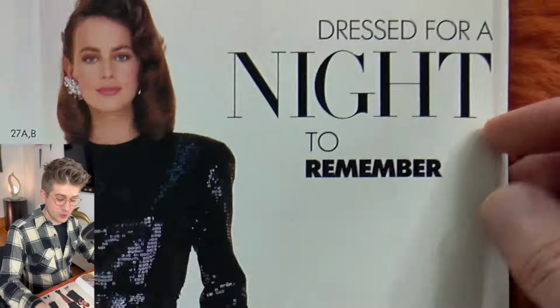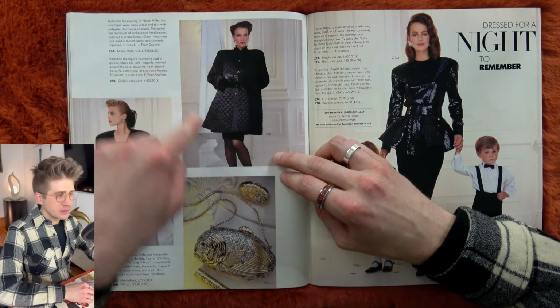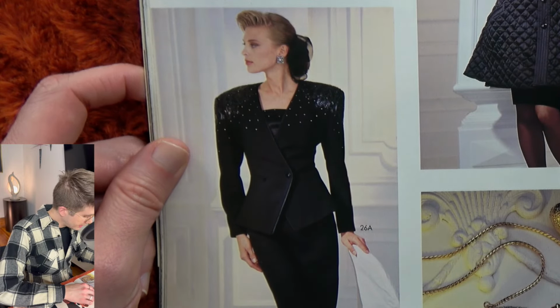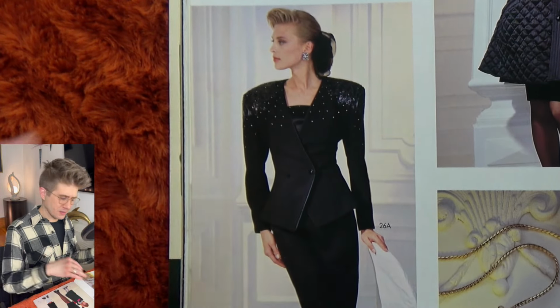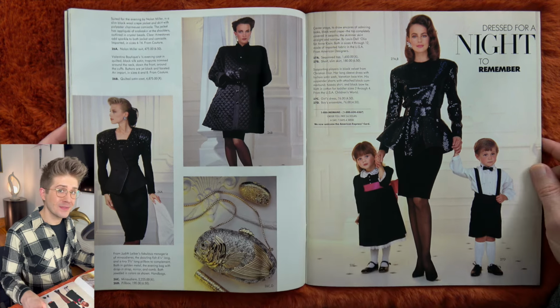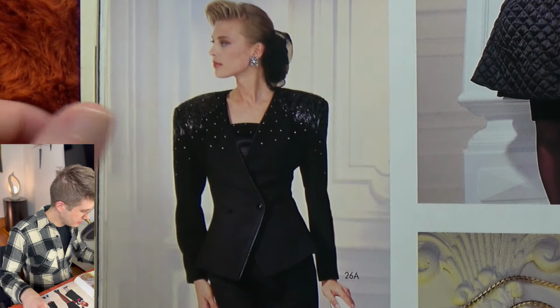Okay, we're getting dressy. Dressed for a night to remember. So, we have a quilted, weird, kind of pot holder-looking quilted coat. A very structured architectural jacket with little rhinestones, and it looks like it has sequins or beading or something on the shoulder pad shoulders. Oh, it's snake skin. Excuse me. We're doing more reptile skins. Snake skin on the shoulders of this severe jacket. Look at that, like, sharp cut edge with that button. So tailored. And this hair, this big, huge, puffy bow.